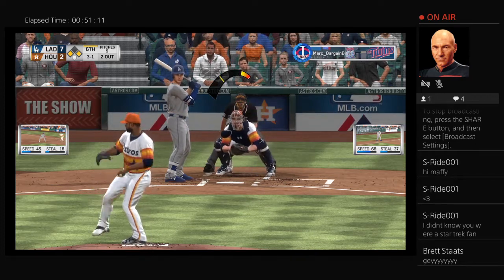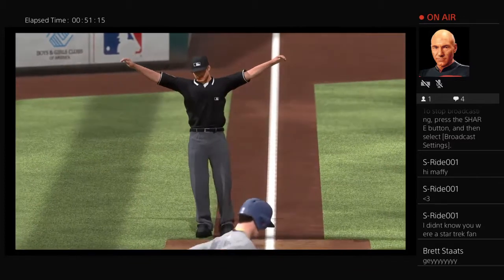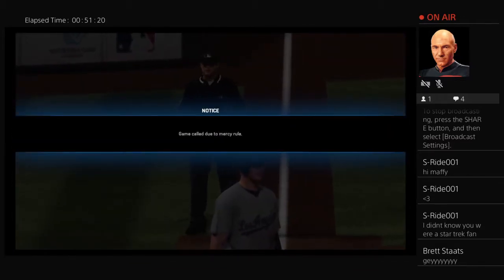Ready on 3-1. Here it comes. Checked his swing there, and did he go? No, he did not, says the third base umpire, so it's ball 4.